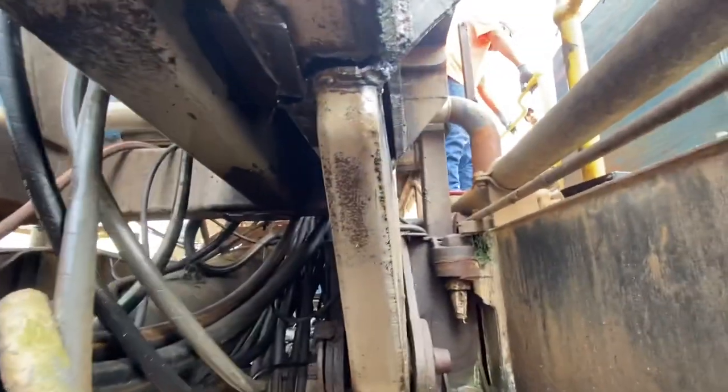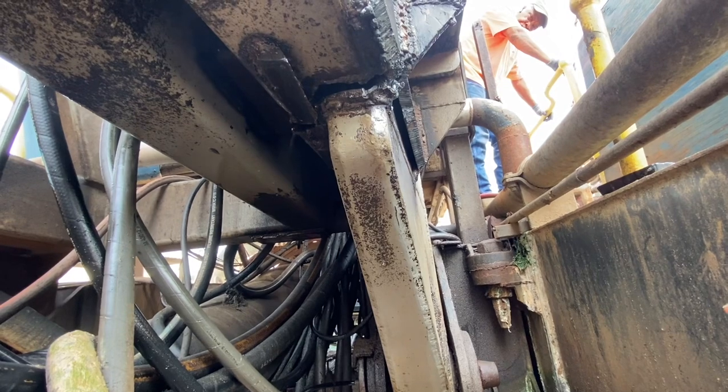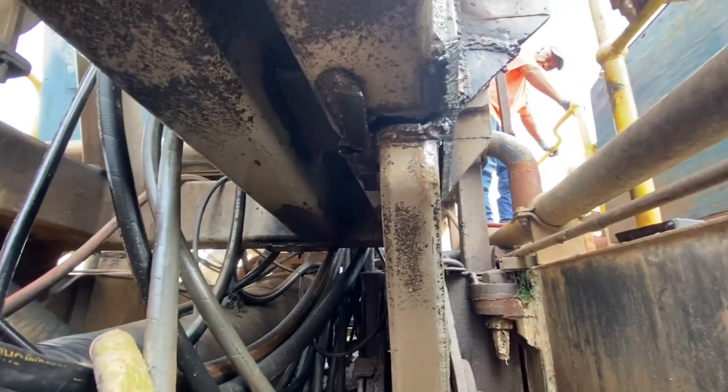Well, if you take that plate and cut it all the way out, then you take one and weld it to the ladder. You could double it up, even if you wanted to, couldn't you?